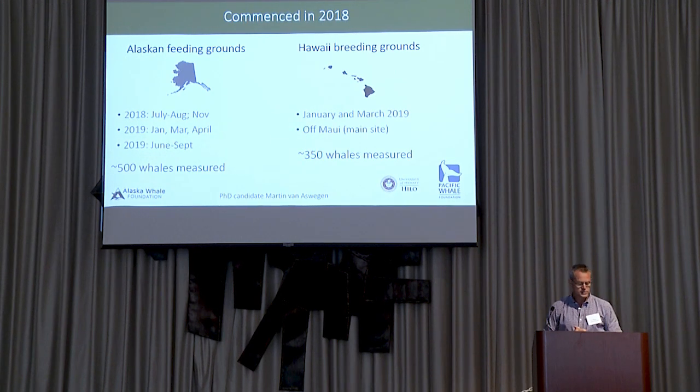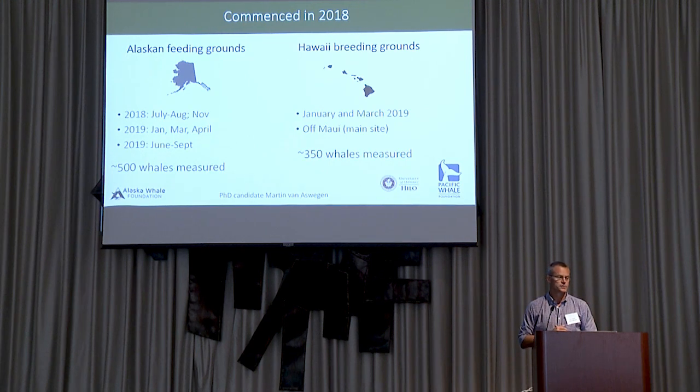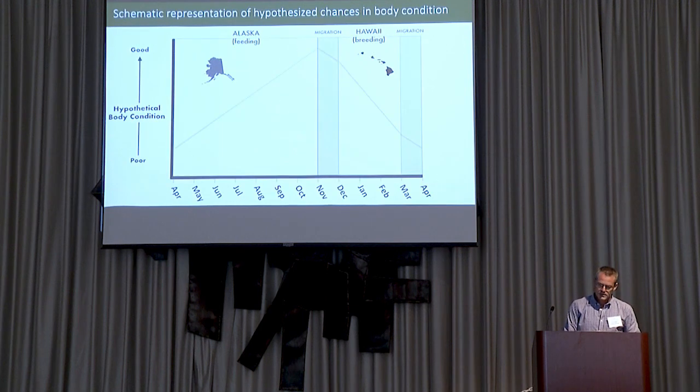So over the last year or so, we've measured about 500 animals up in Alaska during the feeding period, and last season we measured about 350 whales here off Maui. And these were preliminary seasons, and we'll be doing this over the next 4 years or so. So I don't work with hundreds and thousands of samples, but many of you guys do. But in my world, this is a pretty good sample size to start with. So let's just talk about it.